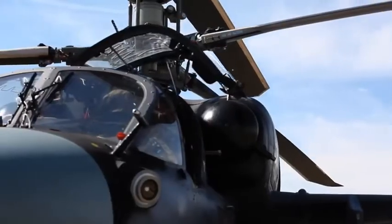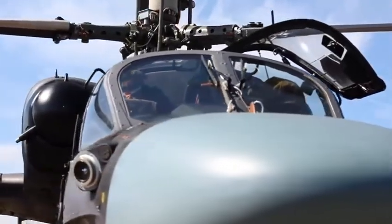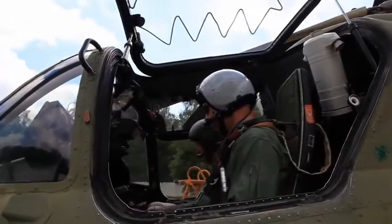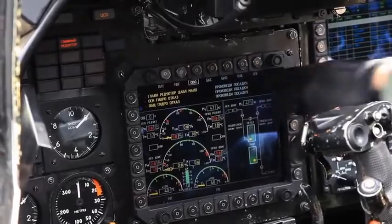Operating experience suggests that the side-by-side layout of pilots in the KA-52's cockpit is most appropriate to conduct reconnaissance missions. The shared use of information coming from radar, electro-optical systems and navigation aids by the two pilots simultaneously reduces the search time and improves target recognition reliability.